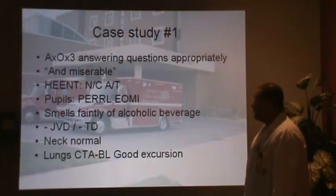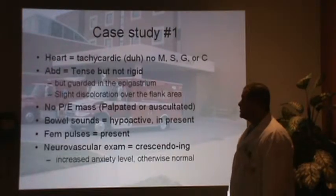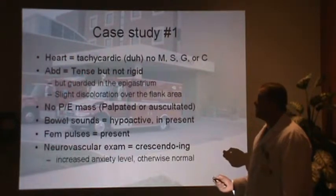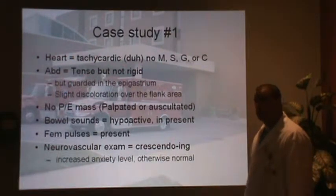Jugular veins were okay. Neck was normal. His lungs were clear with good excursion. He was tachycardic. His abdomen was tense upon arrival, but not so rigid, just a little tense.